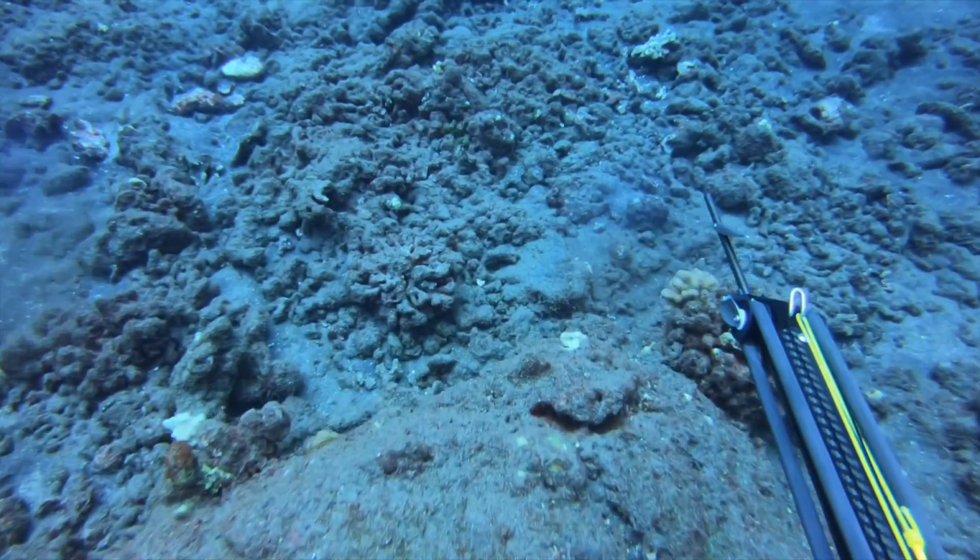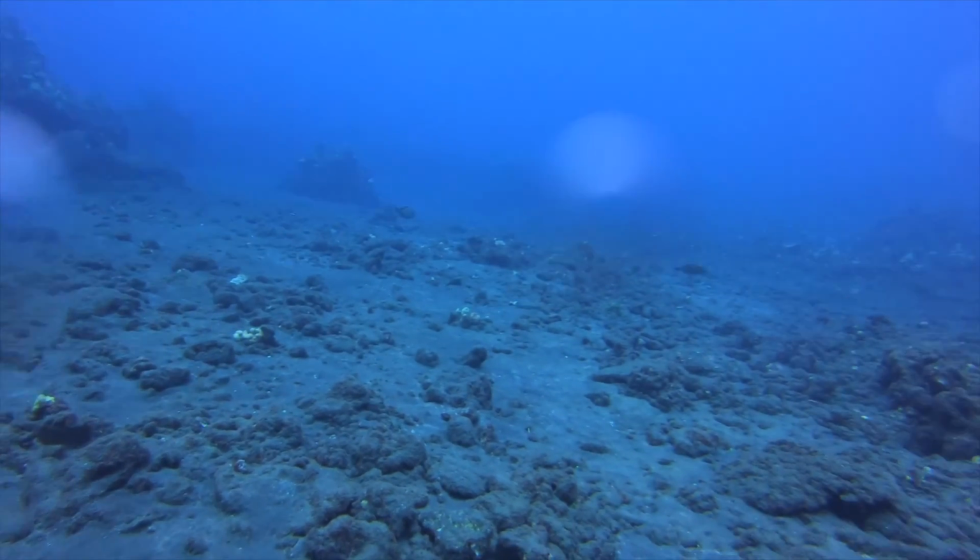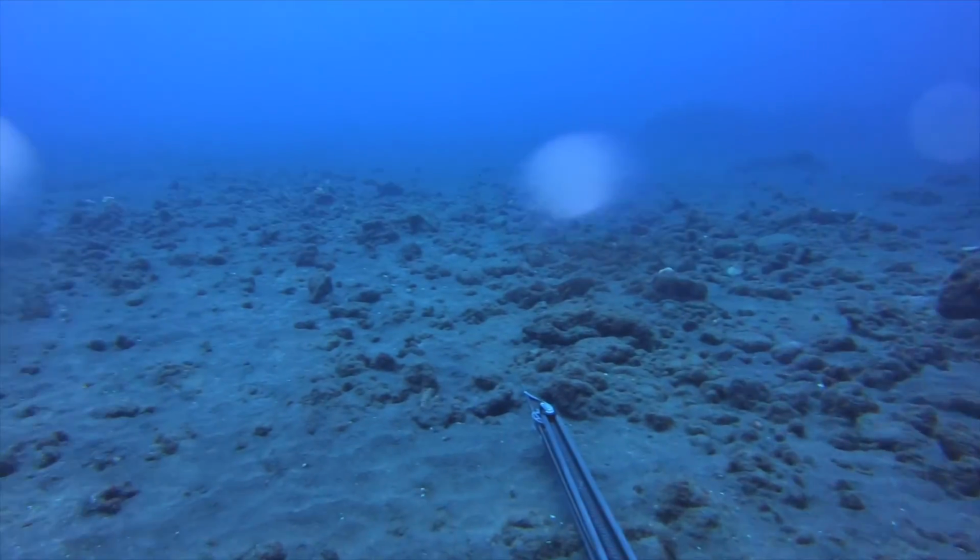After dispatching my veke ula, I quickly cleaned it up. All the scales and guts drew in some nice ukus and I was determined to get one.